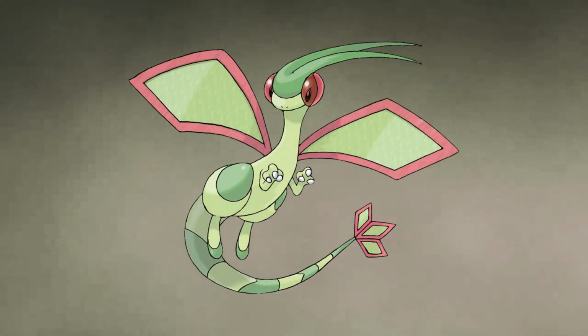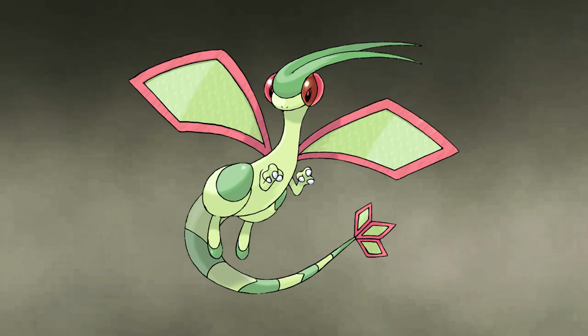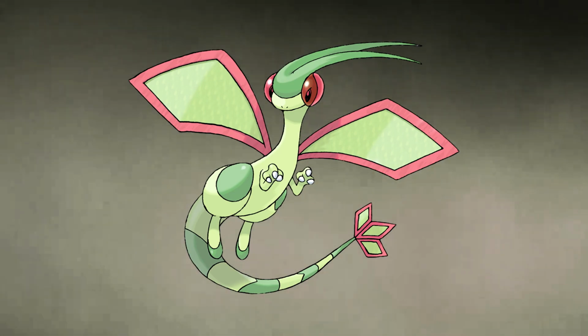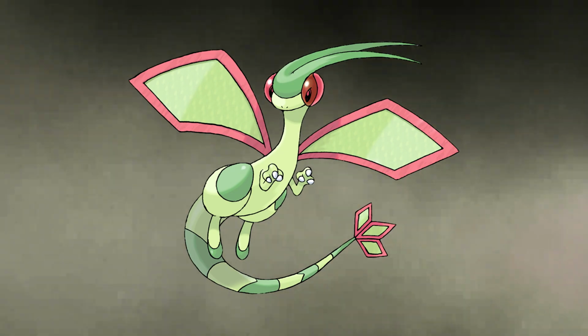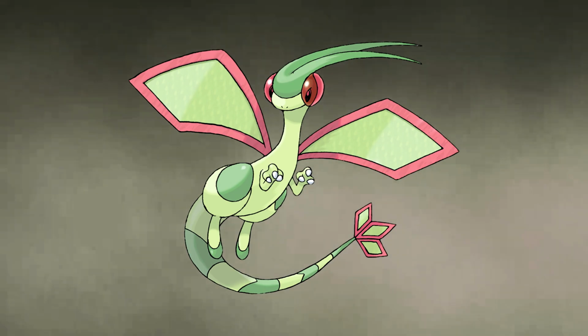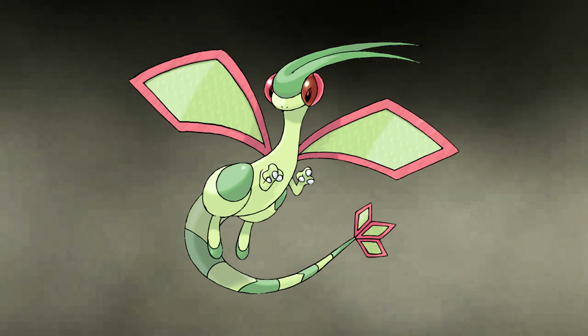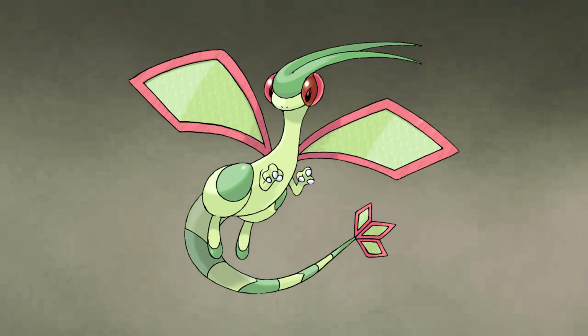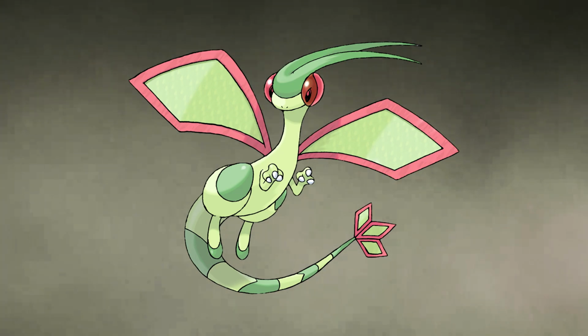Flygon, Pokemon Ruby and Omega Ruby. Flygon is nicknamed the elemental spirit of the desert because its flapping wings whip up a cloud of sand. This Pokemon is always enveloped in a sandstorm while flying.